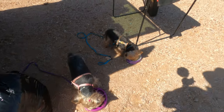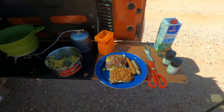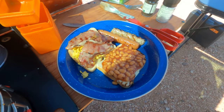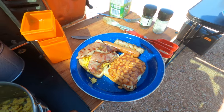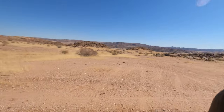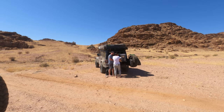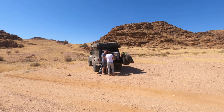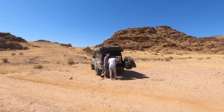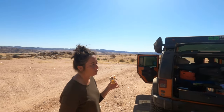Pooper's also having the little fry up. Look at this. Now that's a proper breakfast. Switching everywhere. He's got red eyes. I don't care about the fly. Yeah, eat your food. Those two sorting each other out.